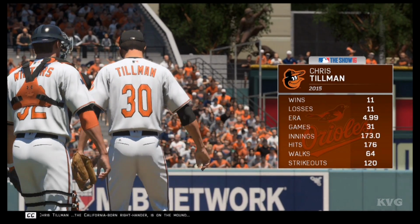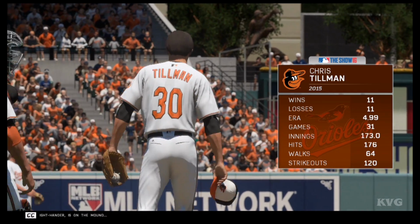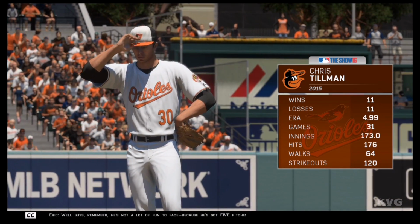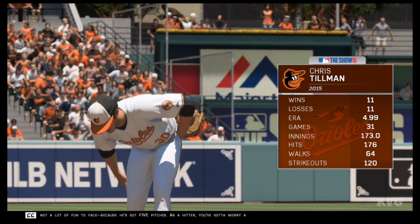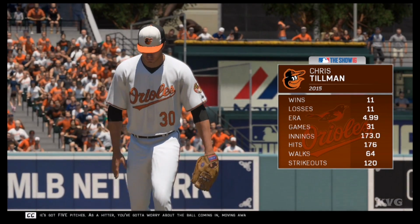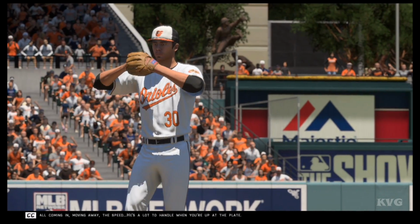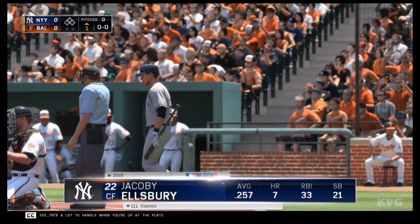Chris Tillman, the California-born right-hander, is on the mound. What's your take on him, EK? Well, guys, remember, he's not a lot of fun to face because he's got 5 pitches. As a hitter, you've got to worry about the ball coming in, moving away, the speed. He's a lot to handle when you're up at the plate.